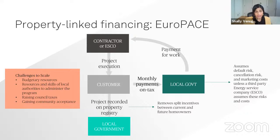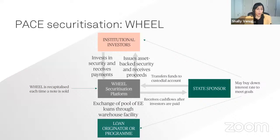Still, there are lots of challenges to implementing PACE, particularly in the UK setting. So a EuroPACE report identified the UK as a moderately adequate country for this type of financing. And in fact, we have the legal framework and enforceability framework to collect council taxes for this purpose. But what we don't have is the municipal capacity, the social perception, and the acceptance within the UK to implement such a program. If we're able to get past those barriers, there are some interesting instruments that help us scale these PACE programs. And I want to talk through one of them, which is WHEEL.